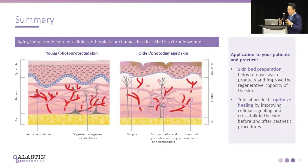So with the elastin, what we're trying to do is prepare that skin bed so that we're getting rid of all the junk, all the broken collagen and elastin and all the mucus stuff that's in there that's going to prevent you from producing better quality collagen later on. After that, you want to improve the cellular messaging between all the cells so you get improved healing. So that's the whole point.